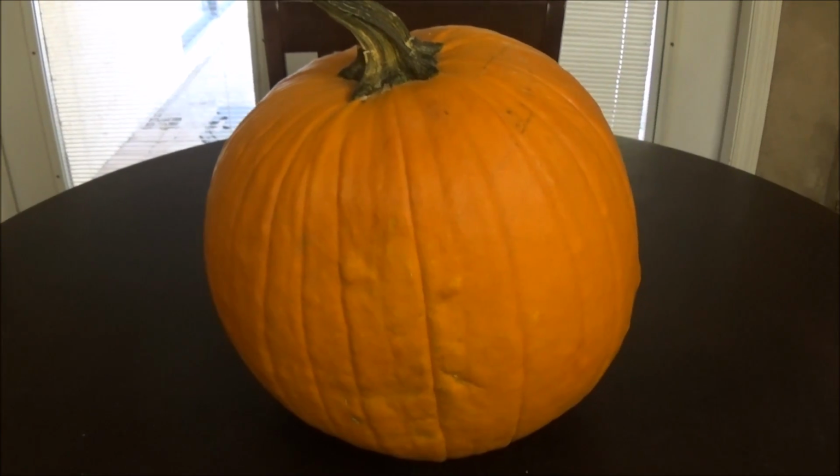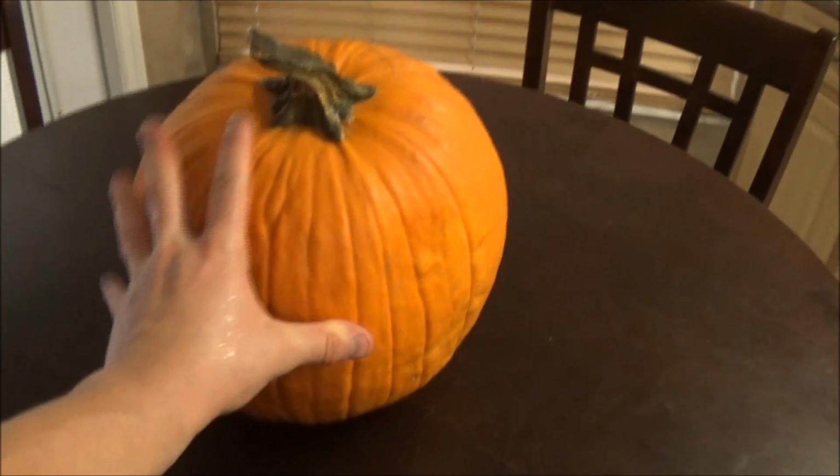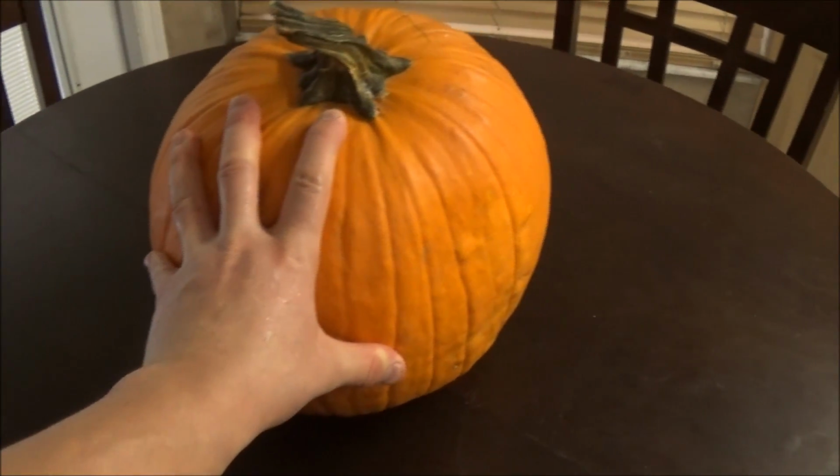Can you bros guess the macros on this pumpkin? There's a hand on it for size reference. It's a pretty big pumpkin.